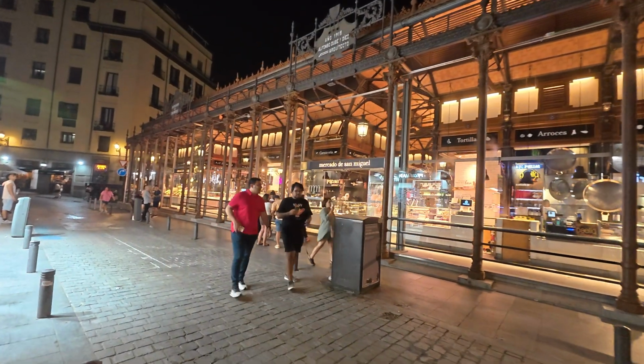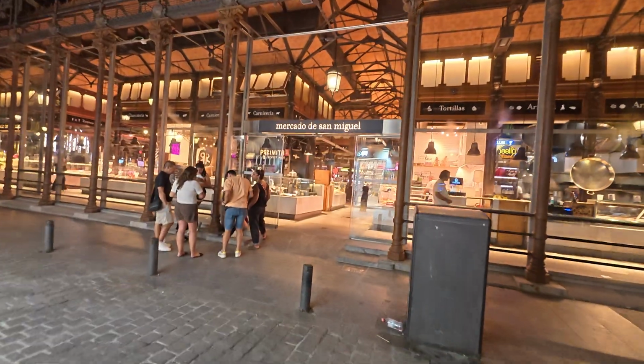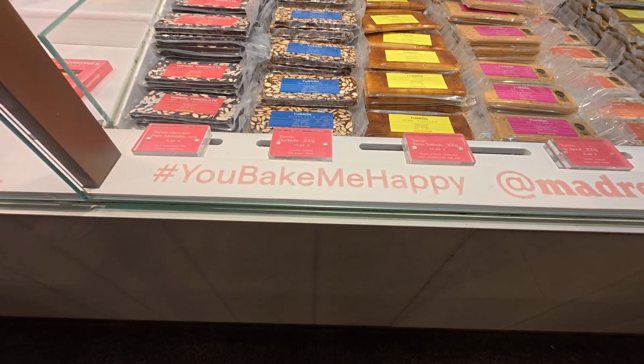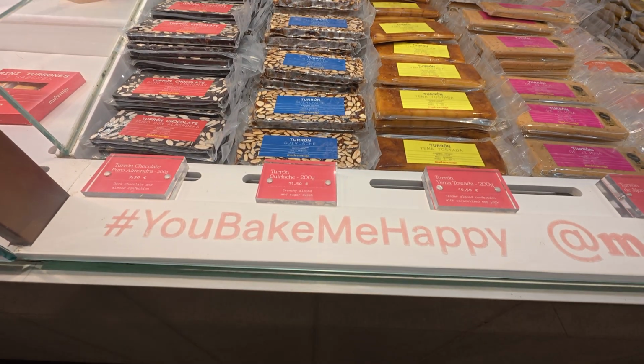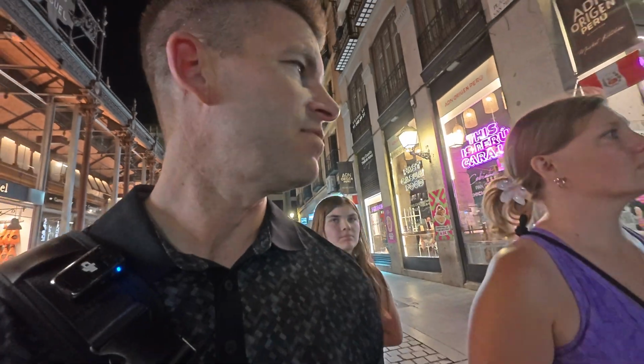So we're just walking around tonight, came across the Mercado de San Miguel. It seemed like an interesting place. It was kind of closing up for the night, but we think we're going to try to find it tomorrow and see how crazy busy it is and maybe try some food. I think so. All right, let's see what else we can find.